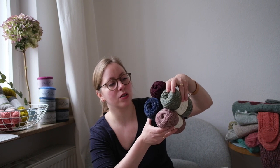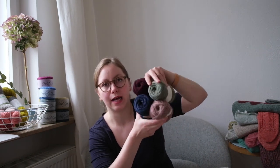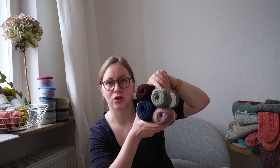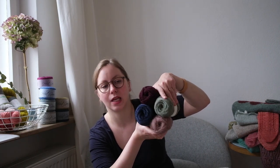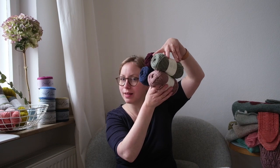So I didn't want to have something that you can only wear with one particular outfit, but I picked colors that I think work well with whites and grays and navies and blacks and all of those things. So yeah. Because I think a cardigan should be something that is really, really versatile also in the color that you knit it in. So I hope that you like them. And here for the Bloom cardigan.